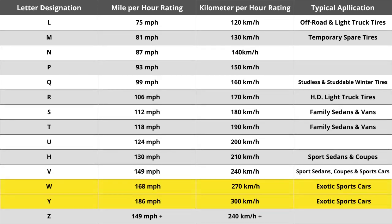That ultimately caused the automotive industry to add W and Y speed ratings to identify the tires that meet the needs of vehicles that have extremely high top speed capabilities. So the speed rating of Q in the case of this tire means that this tire is rated for speeds of 99 miles per hour or 160 kilometers per hour.